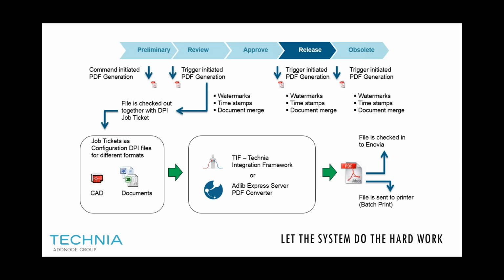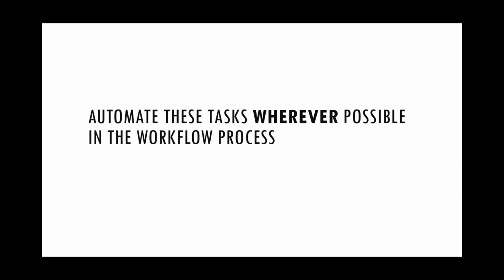They don't have to be concerned with what's going on behind the scenes. And the amount of time that this saves is immense, because there's a lot of complex things happening that are very easy to let the system handle for us. So the takeaway here is that this is exactly why it's so important to automate these tasks wherever possible inside of your workflow process.